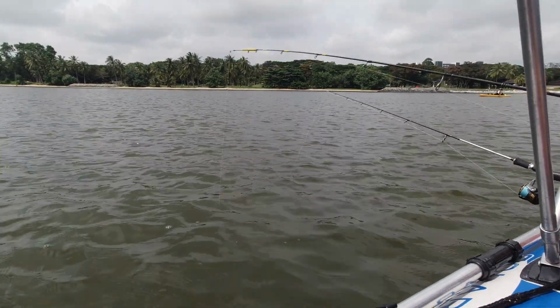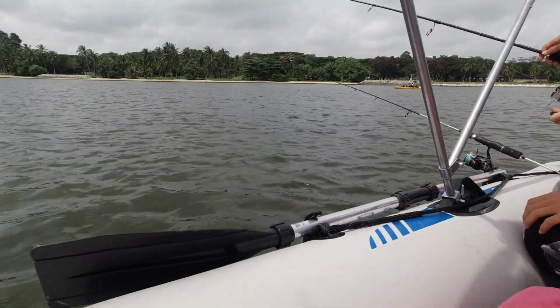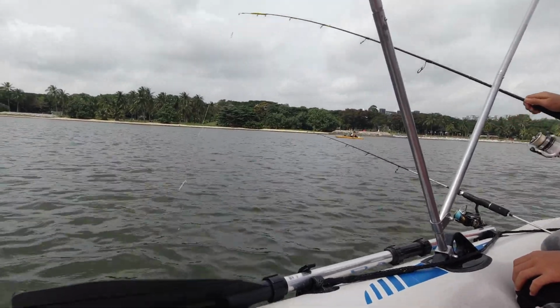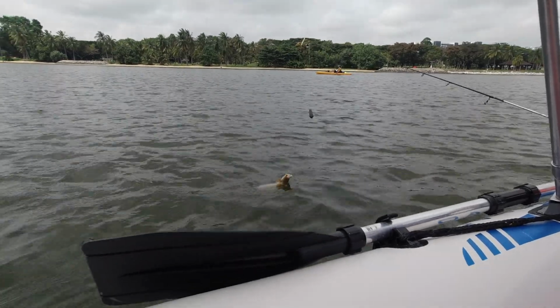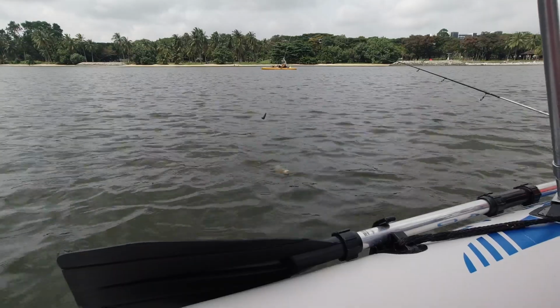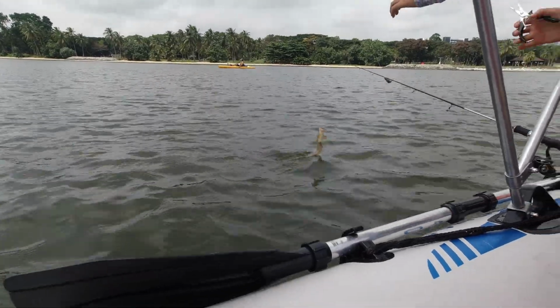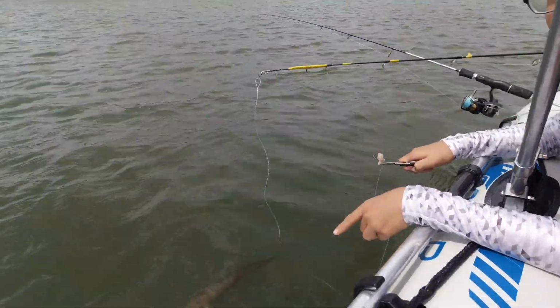Guys, there's another fish. You can reel it in. Okay, don't put it too close. Just reel it in, Sully. Are you effing kidding me? This must be a joke, guys. What? This is a different type of catfish. Wow. Okay, guys, bye. Bye. Bye, swimming away.